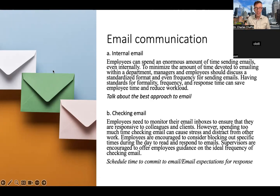Supervisors are really encouraged to offer employees guidance on the ideal frequency of checking their email. For supervisors, there's lots of really interesting data on that. Supervisors tend, like most people, to be on their phones a lot, looking at email. What we find is that people in executive positions, after they check and respond to emails, tend to be far more in the weeds. They're not as strategic as thinkers because the emails have sent them there. So for executives, it's just as important to decide: here's my email time, this is when I'm going to review and respond. Having that regularity can be helpful.